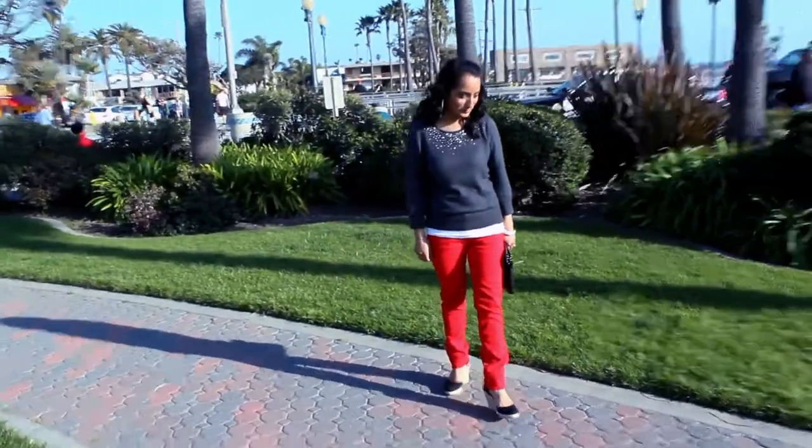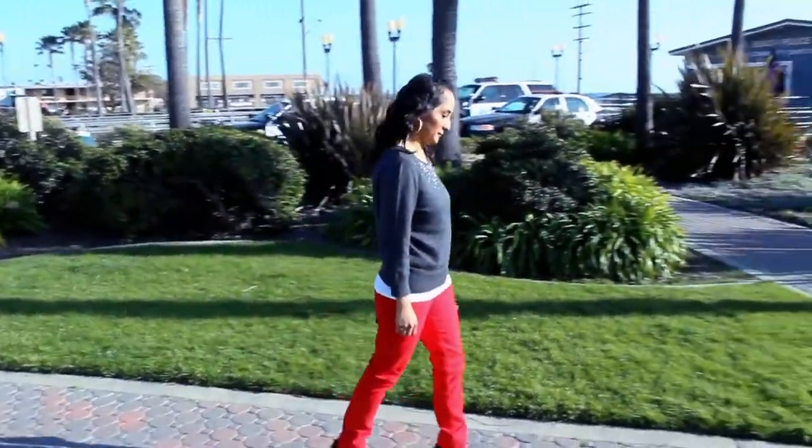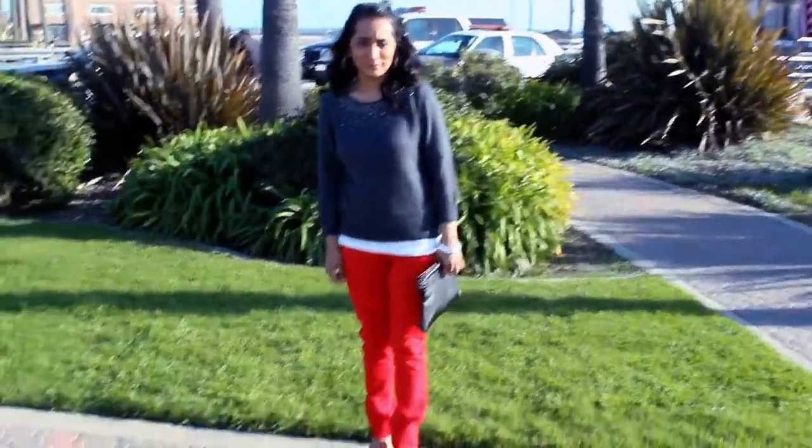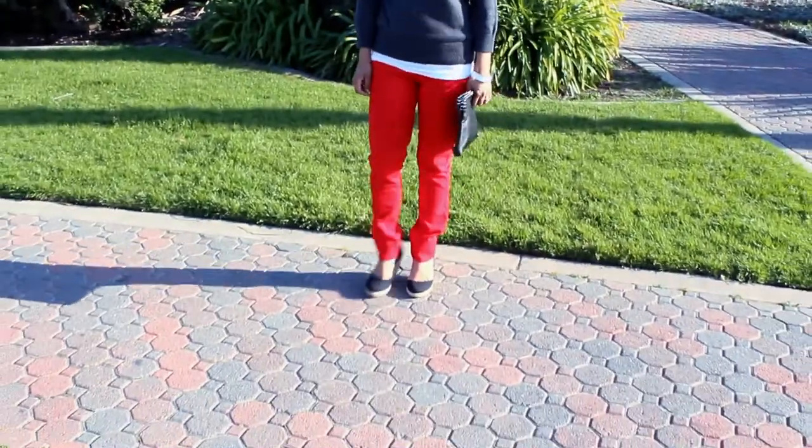My favorite color is red, so of course I had to include a red skinny jeans in my wardrobe. I paired this jeans with the H&M Grey Sweater.